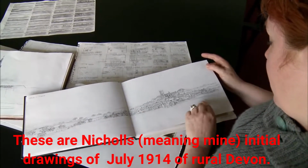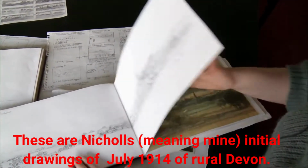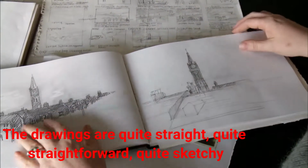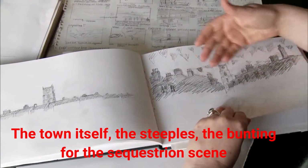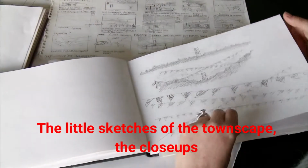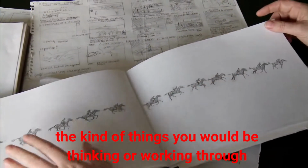These are Nichols', meaning mine, initial drawings of July 1914 of rural Devon. The drawing itself is quite straightforward, quite sketchy. The town itself, the steeples, the bunting for the sequestering scene, little sketches of the townscape and close-ups, the kind of thing that he'd be working or thinking through.